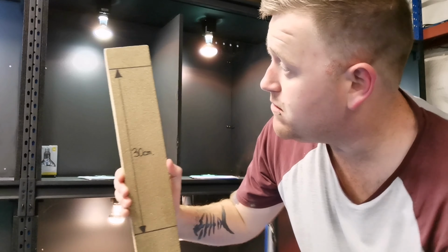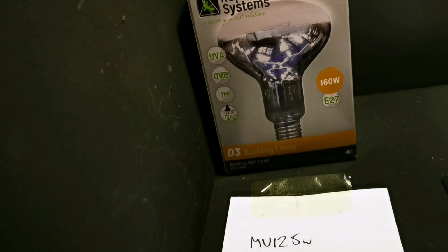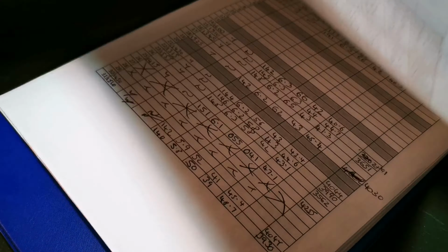They even do the same for UVB. Come and check this out. It's not just the everyday bulbs and stuff that get tested on here. It's also the prototypes. Check out this bulb here, a 160 watt basking bulb. Check out the date it was changed. Wow. And all these are tested at real world scenarios. So these will come on at 7:30 every morning and go back off at 7:30 every morning. They get checked, all the readings get taken from all the different meters every single day.